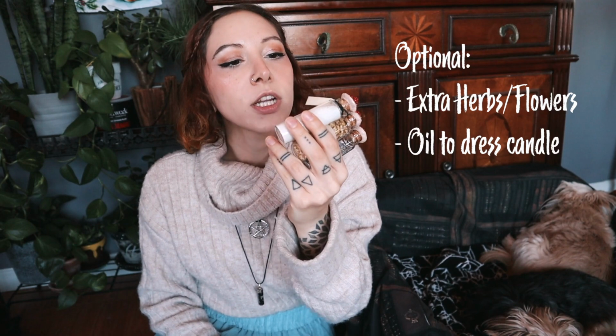Optional ingredients are some extra herbs or flowers of your choosing. I have eggshell powder, chamomile, lavender, and some rose petals. You can choose whatever herbs you want the energies of. I also have some oil that I'm going to dress my candle with. Normally at this point I would cast my circle. I won't do that in this video, but I do have a whole video on casting circles if you want to watch that.